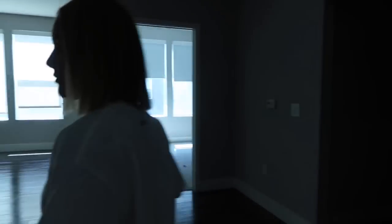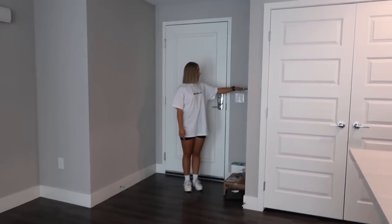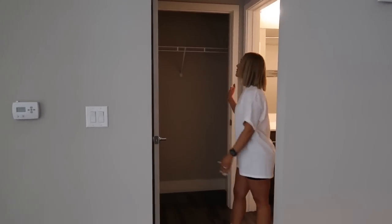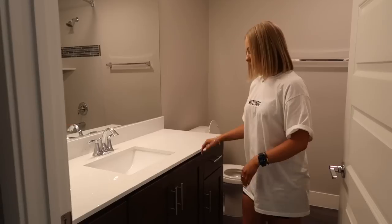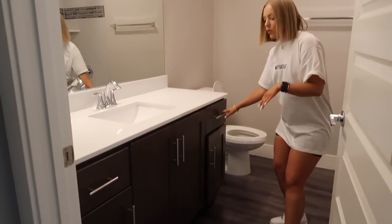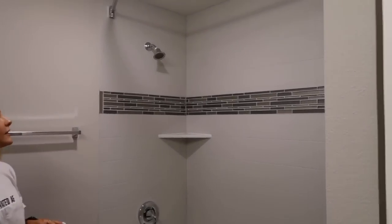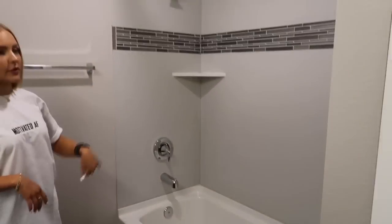Open the windows up. So when you walk in, this is the front door and there's a really cute little nook thing right here, so you can put your keys. This is the first closet, so here will just be coats. Over here is the guest bathroom. Really good storage underneath, so I'll be able to put towels and extra supplies. And then this is just the bathtub, so it'll be nice to be able to take a bath in here, and I'll get a really cute curtain or something.